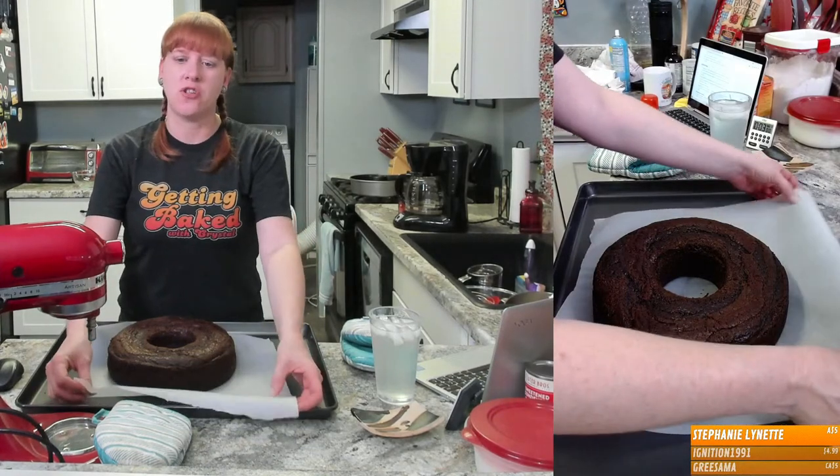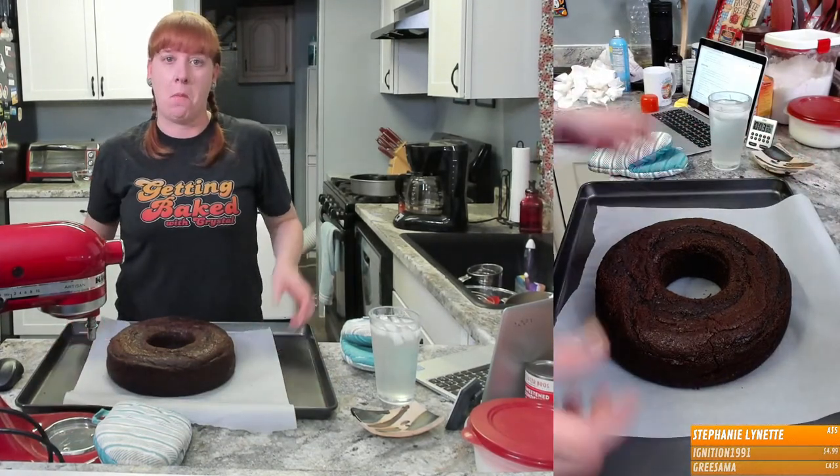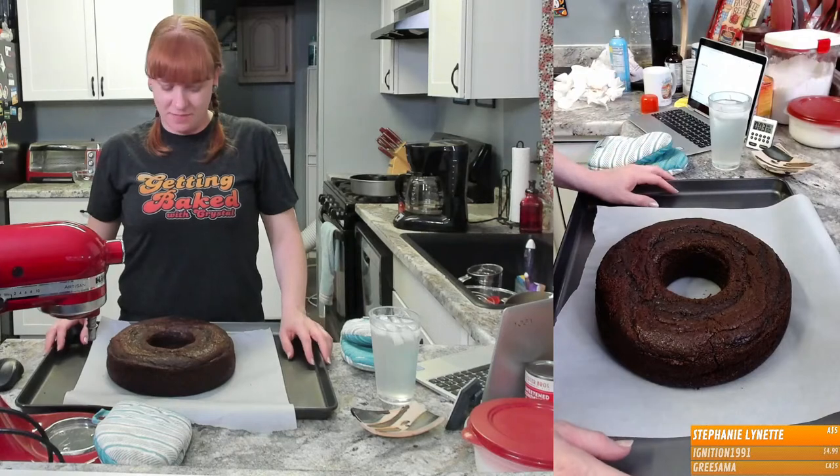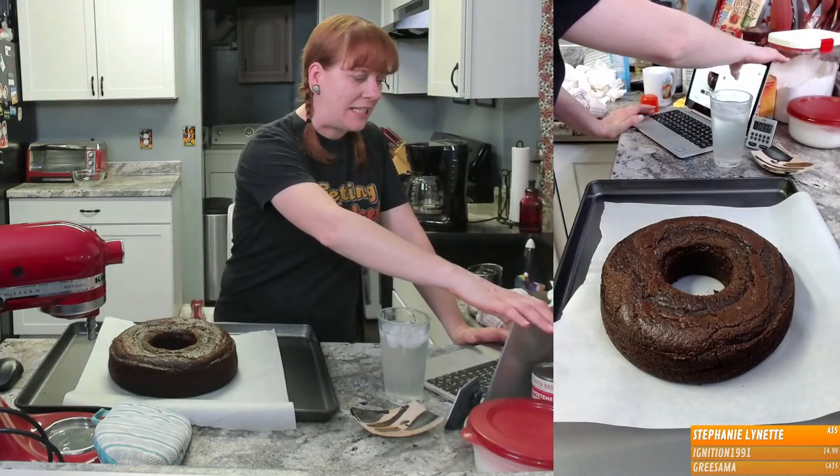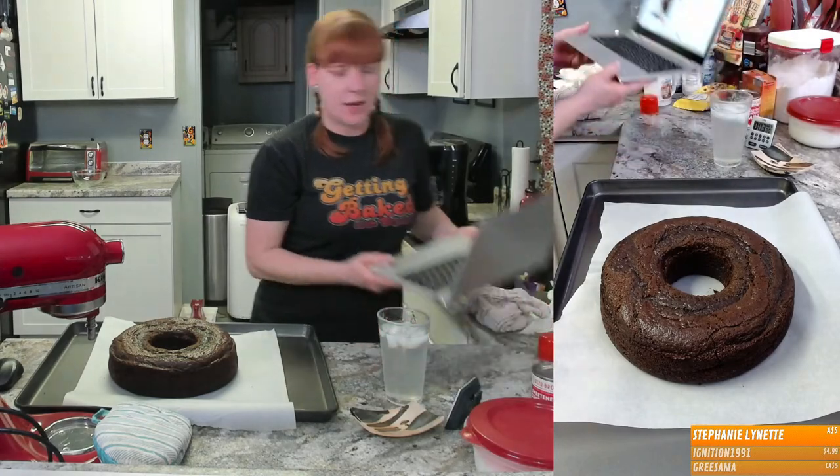The pan you have is a tube pan. You need a bundt pan. What's a tube pan for? Giant donuts. Recipe from allrecipes.com that has our glaze that looks amazing.